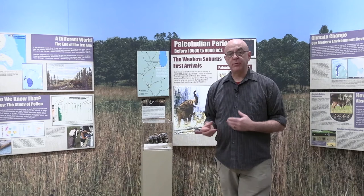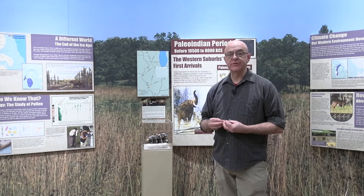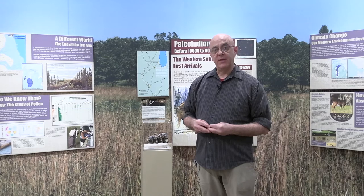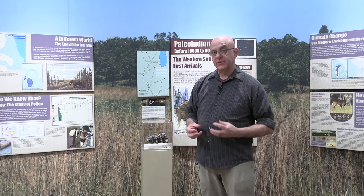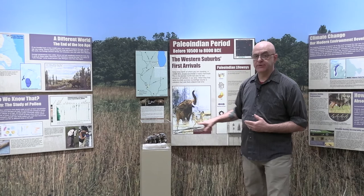They're moving hundreds of miles a season in search of these large game animals. And we know that because they were making their tools from very specific kinds of rock called chert. And they were taking this material from quarries that might be hundreds of miles from where materials were found. So for example, the Hawk's Nest site, which is maybe 20, 30 miles from here to the northwest, is found tool-making debris from a kind of chert that's located 180 some miles to the southwest. And archaeologists find this a lot in Paleo-Indian sites, that the chert that they find at a specific site is hundreds of miles away from where it would have been mined. And so we know then that Paleo-Indian people were moving widely across the landscape. Working together, they were able to take on even the largest animals like the mammoths and the mastodons.